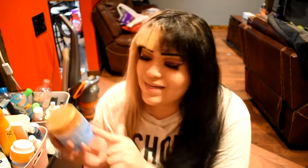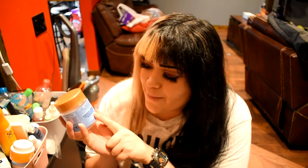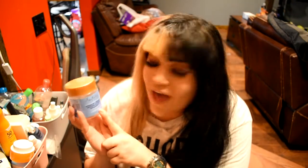This stuff I swear by, I love this stuff. Shea Moisture, as you probably will see throughout the video, is my favorite hair brand. It is so good. This one is the Hydrate and Repair Protein Powered Treatment. It has Manuka honey and yogurt inside of it. I love this. It's so good.